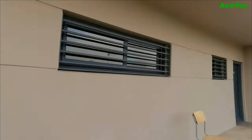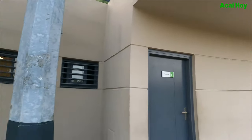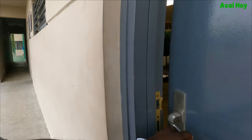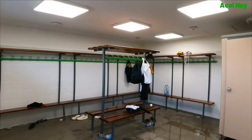So, heading back. Well, I just said, let me give you guys a little tour of this place, the new field. See, I have the toilet for the women, the men. That's for the women, that's for the men. Dressing room. There's the dressing room. Let me see if it's open. See, that's the dressing room.